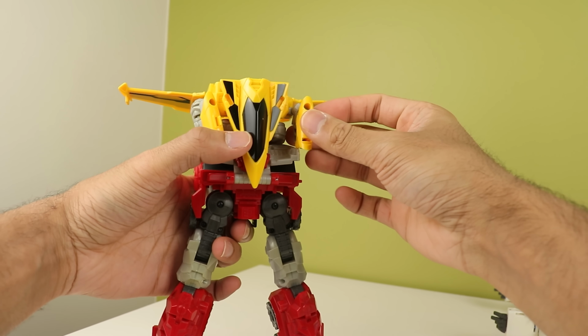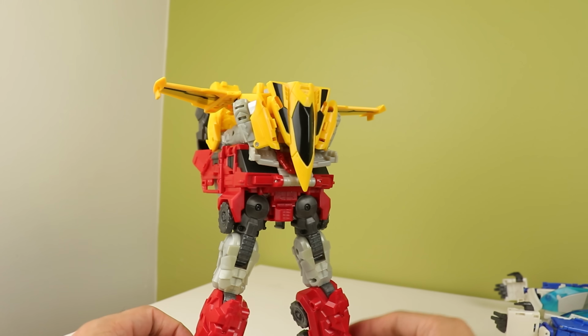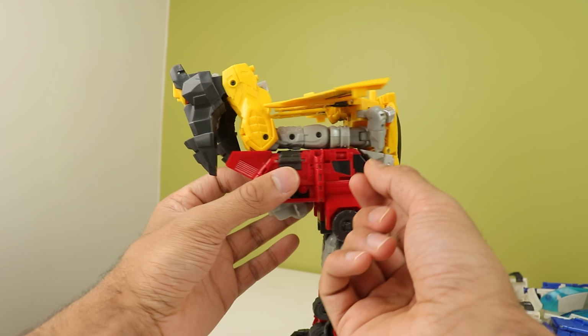It's kind of like Megazord style clips that go in. You know how with Power Ranger Megazords and other Kamen Rider buildable figure things, they have those big clips that clip in.